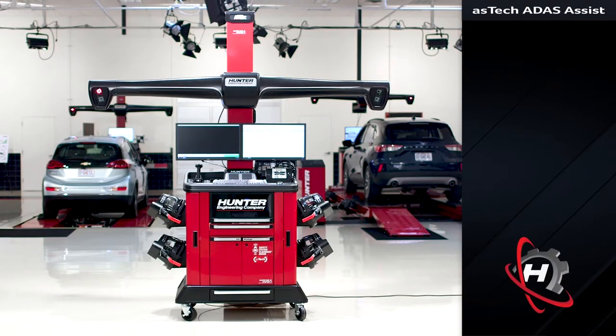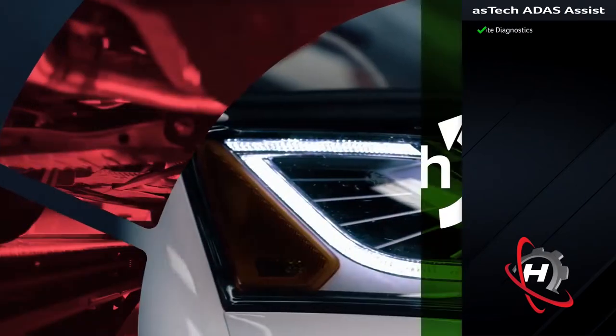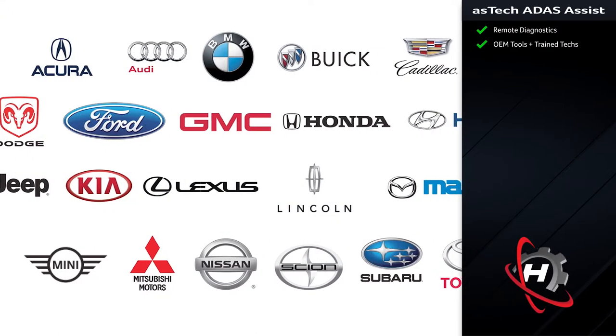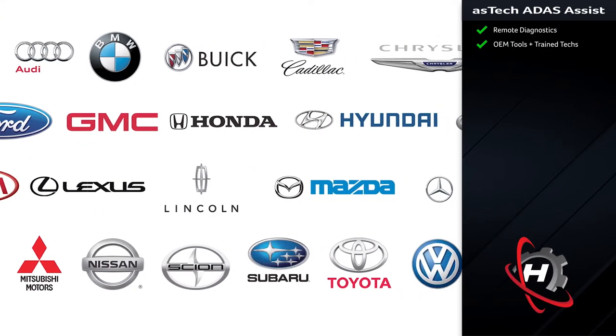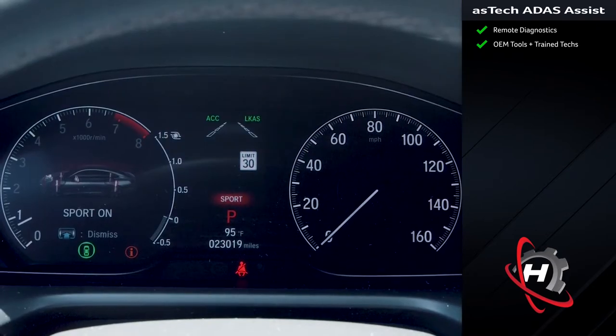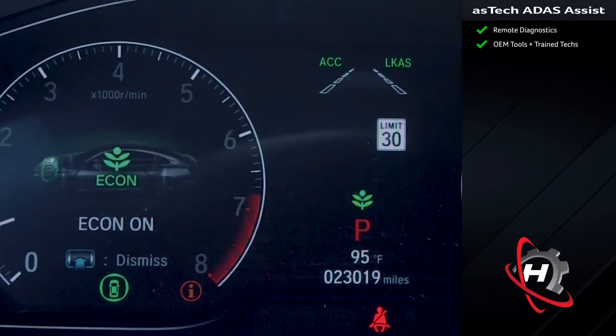I'm proud to introduce the new Aztec ADAS Assist feature for Hawkeye Elite Aligners. Aztec is a remote diagnostic and calibration company with a collision industry focus. They buy OEM scan tools and hire trained technicians to use them remotely on vehicles in your shop for everything from pre and post scan to ADAS calibration.